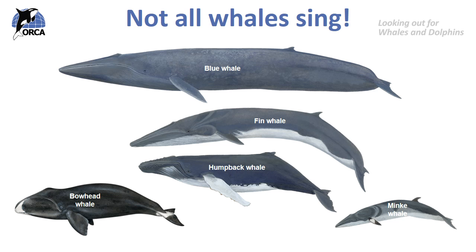And some whales are famous for their songs, but not all species of whales actually sing. The only whales that do sing are the blue whale, the humpback whale, the minke whale, the bowhead whale and the fin whale.